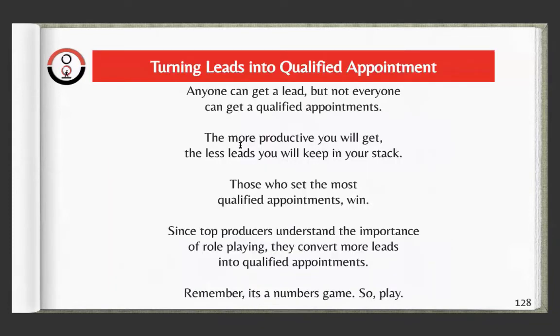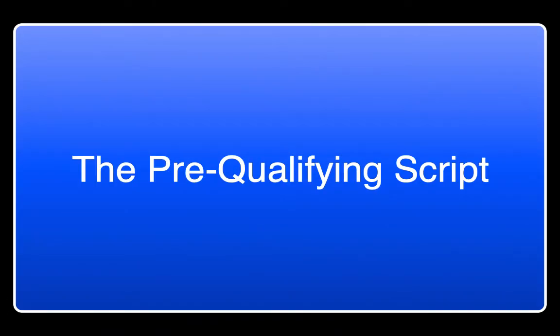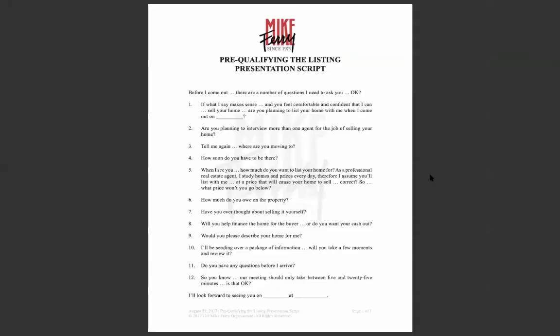So let me just share something on my screen so we can talk briefly about the script itself. Can you hear me, guys? Yes, we can see it. Yes. All right.